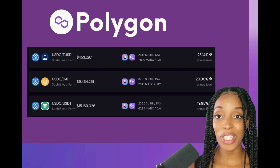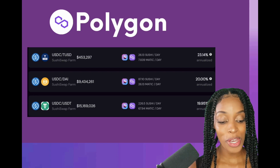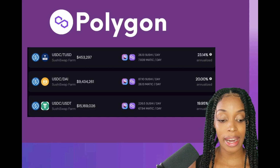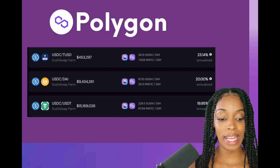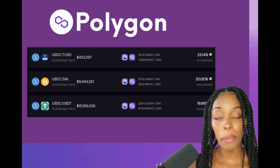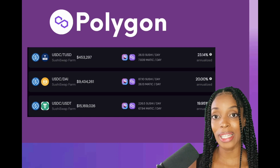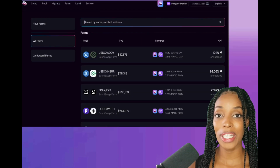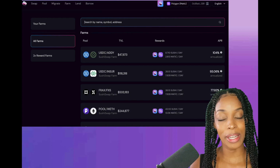Now, I took these screenshots yesterday, October 24th. So one thing you should bear in mind is that this APR that you see here, it changes. So it changes daily, even by block, because it depends on how much liquidity is locked into the platform. So now I'm going to check for the yields on Polygon so you can see how it changes with time, because that was yesterday and now I'm filming today.